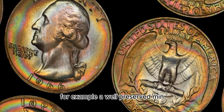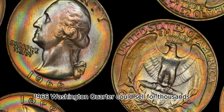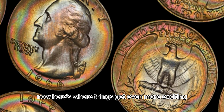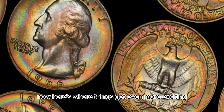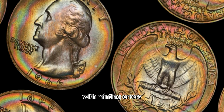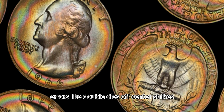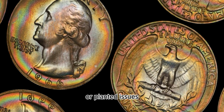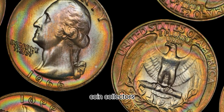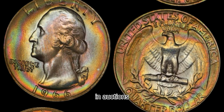The higher the grade, the more valuable the coin. For example, a well-preserved, mint state 66 or higher 1966 Washington quarter could sell for thousands, even millions if it's an error coin. Now, here's where things get even more exciting. Some 1966 Washington quarters have been found with minting errors, and these error coins can be worth a small fortune. Errors like doubled dies, off-center strikes, or planchet issues can send the value of a coin skyrocketing. Coin collectors are always on the lookout for these rarities, and some have sold for jaw-dropping amounts in auctions.